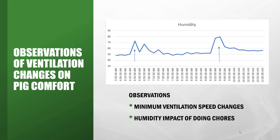From that, this was probably one of the bigger ones that we did figure out just from the team member coaching point of it. And nobody was doing anything wrong. They were following the book, but we didn't realize how much humidity was spiking just during chores.